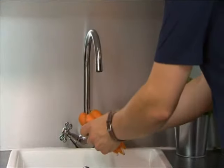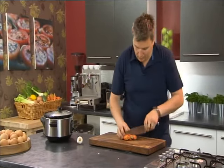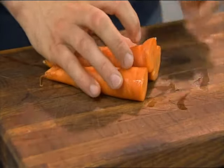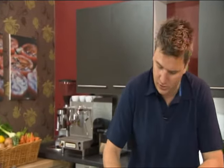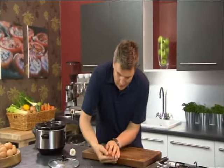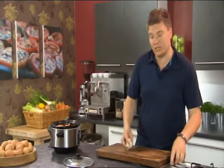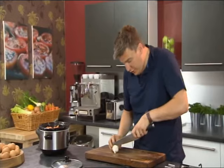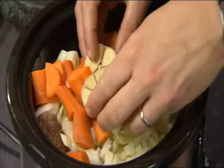Just give the carrots a quick wash. This should be fine. And then just chop the tops off. And then I don't want to cut these too small because obviously this is going to cook all day. So put them in sort of fairly decent sized chunks. Into the slow cooker as well. And then I want a real punch of garlic. So what I'm going to do is I'm just going to cut the garlic straight through the middle. So you've got it like that and then just put that straight in.